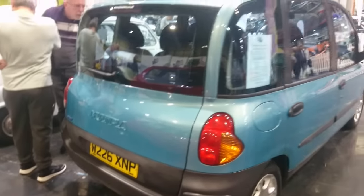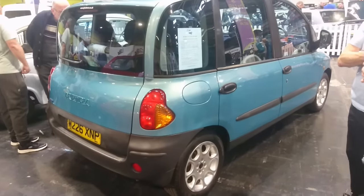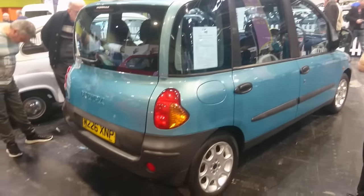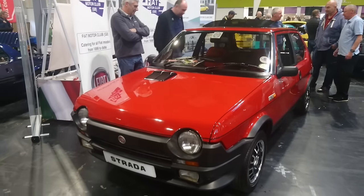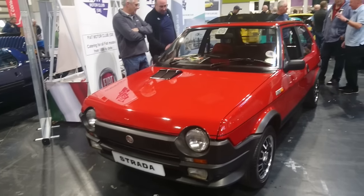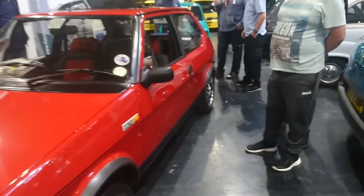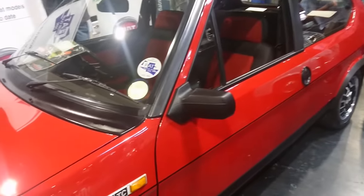So this is a 2000. It's quite an early one for a Multipla. And actually, the condition of this is really good. I haven't seen one in this sort of condition for quite a long time. And yes, before you say it, viewers, I know Ian Seabrook had one that had been modified somewhat distastefully. He's actually here, and I've already seen him today. So at some point, we will be going over to the stand and having a look at the car that he's brought.